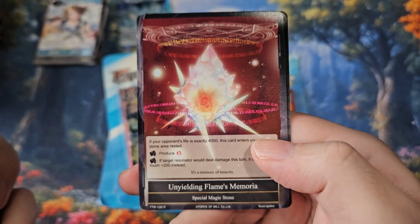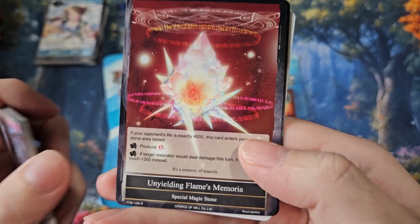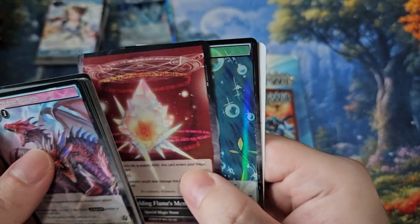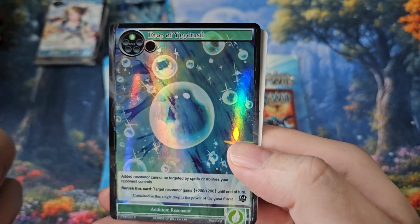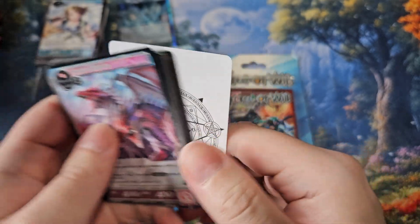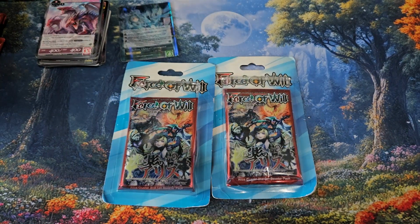We have Unyielding Flames Memoria. This is a special magic stone. There's our rare. And the holo is a common, Drop of Yggdrasil. Very neat. Oops.